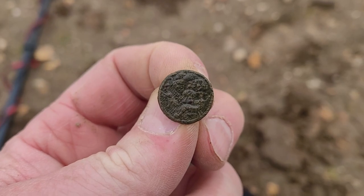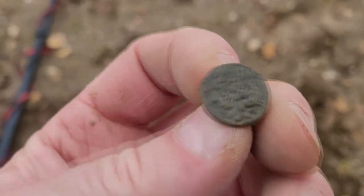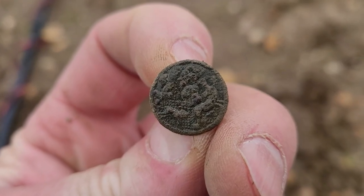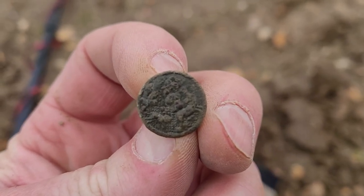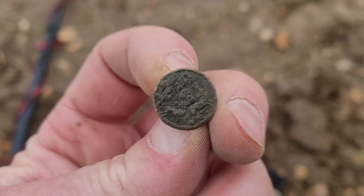Just dug up this button. It's a flat button. Shank is still there. I think it goes quite like that. You can see some design on it. I can't really tell what it is, though. I like buttons that have design on them. Our host guy, he'll look at them tonight and he'll tell us what they are.